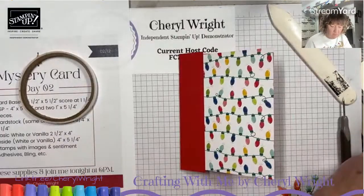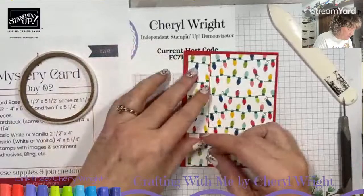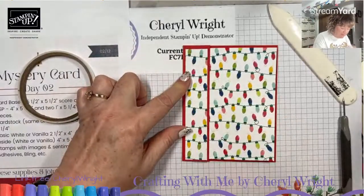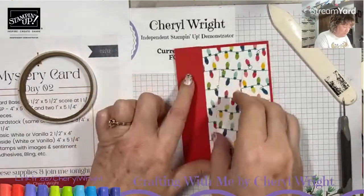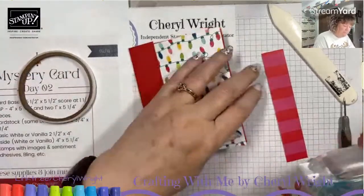So I'm going to take one of the light strips. We're going to take one of the smaller pieces of Designer Series paper and we're going to run it down and put it right there. So you can use whatever adhesive you are interested in.